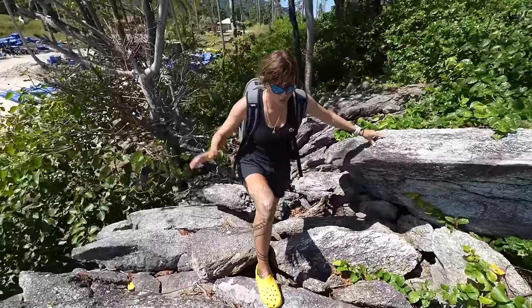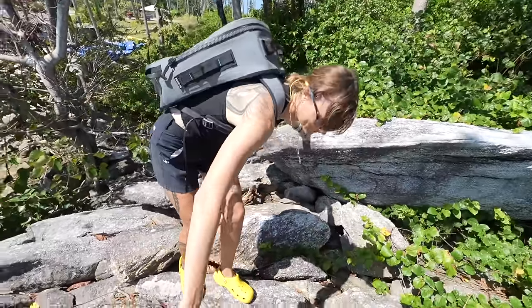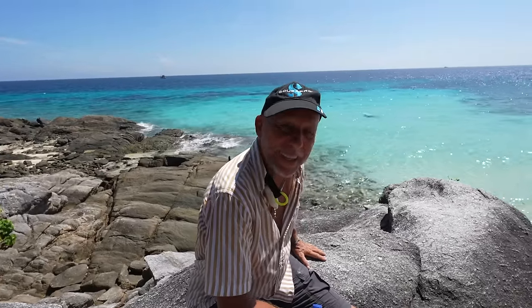Some of us have a bad knee here, you know? If I'm gonna die, it's gonna be your fault. This is what you should do on remote islands. Climb rocks with crocs. Now I know why those goats were sitting on the rocks. I feel like that old goat sitting up here.